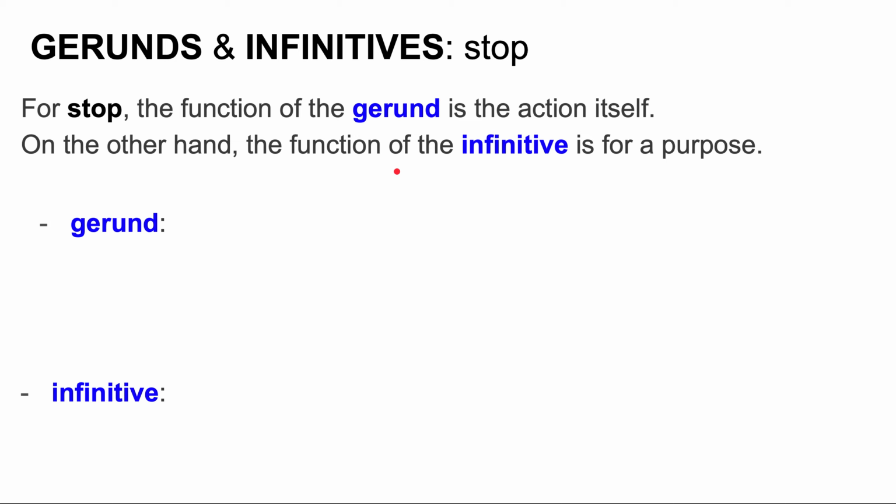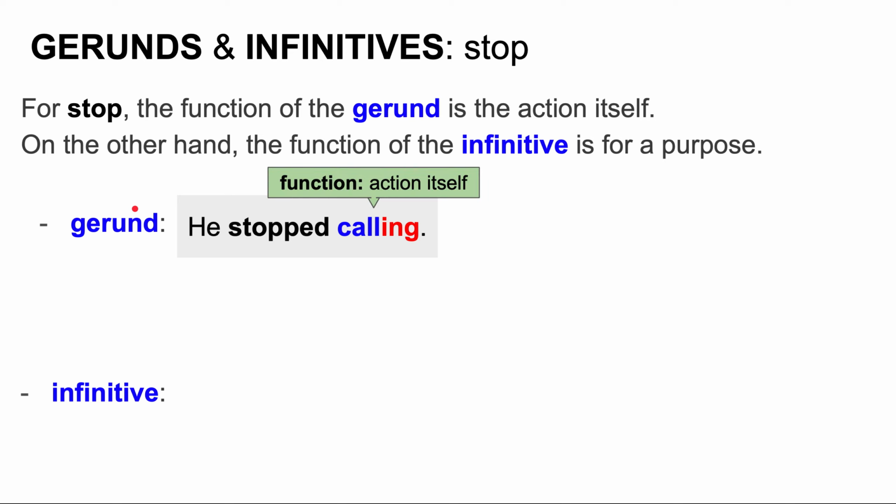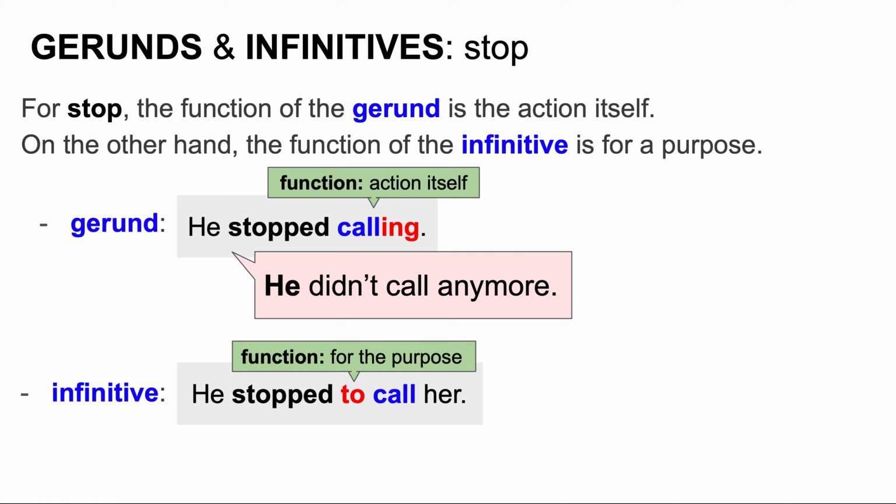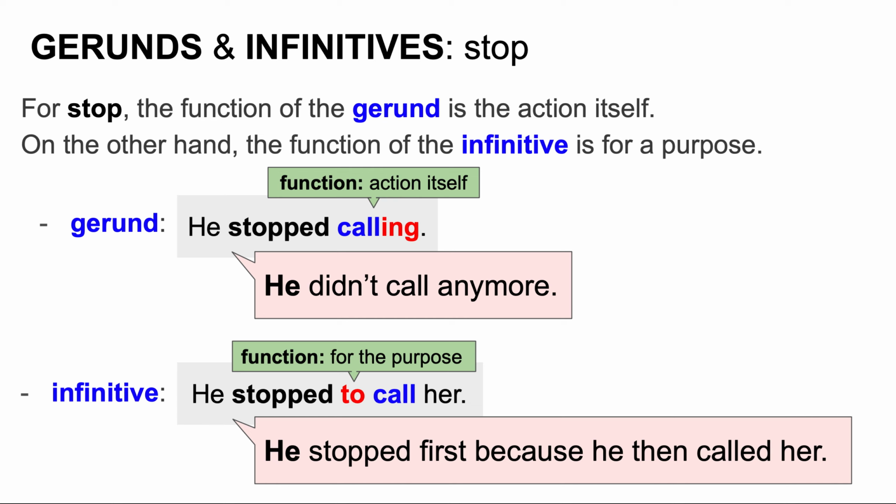Remember that for these verbs, the function of the gerund is the action itself, while the function of the infinitive is for a purpose. Let's look at stop with a gerund. He stopped calling. That is, he stopped the action itself. Meaning, he didn't call anymore. With an infinitive, he stopped to call her. That is, he stopped for the purpose. Meaning, he stopped first because he then called her.